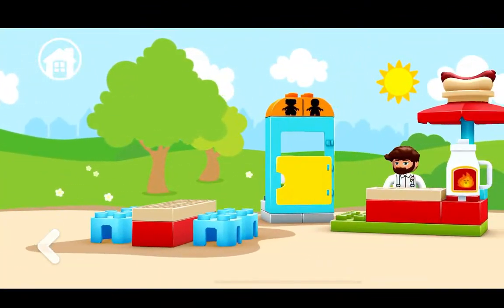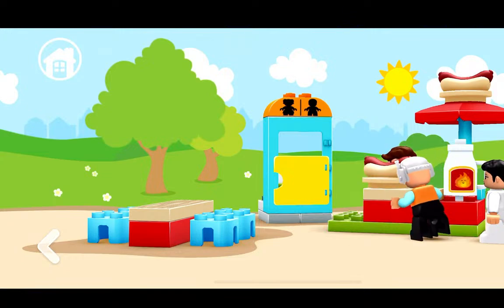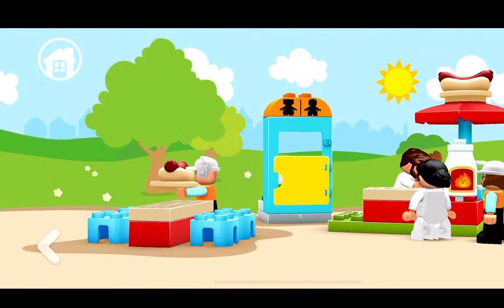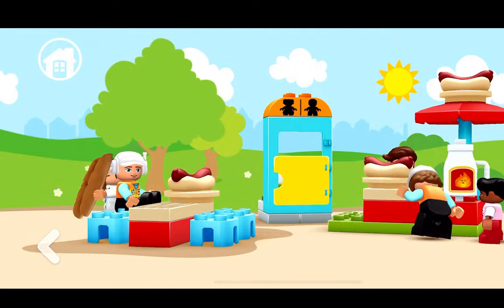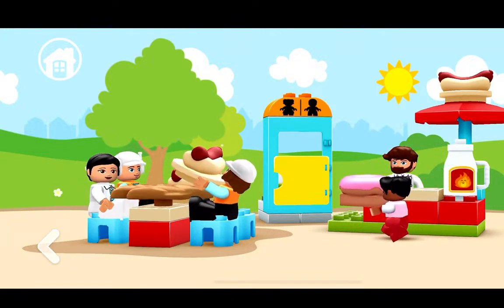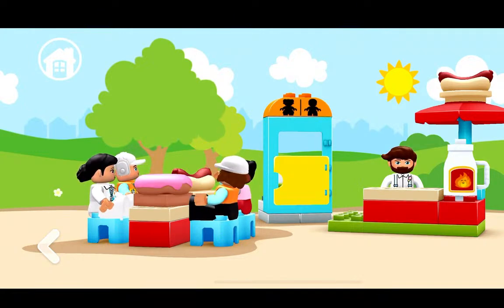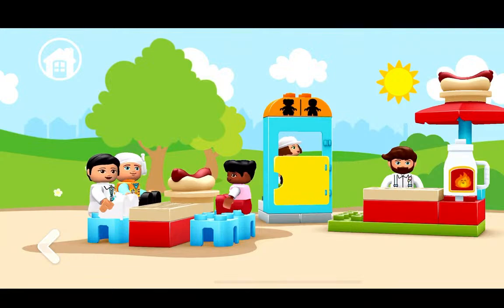Oh, some guys want to eat something. The man wants to eat a hot dog. The girl, bread. Woman, hot dog too, and the girl, donut. Okay, eat, go to the toilet and back to work. Go, go, go. Eat.